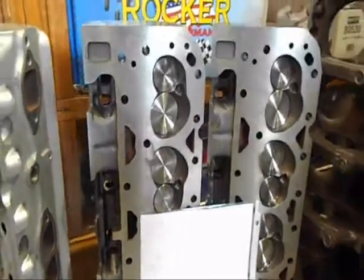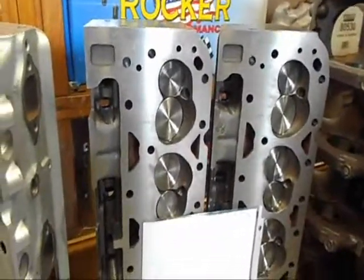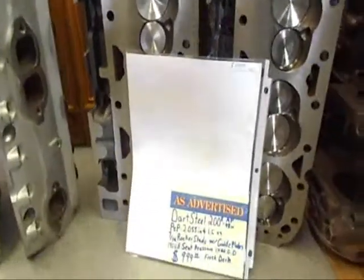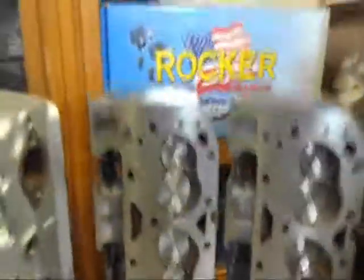All of the heads that I'm showing you here today have been fully inspected and had a new 3 or 5, some of them possibly a 7 angle valve job on the racing stuff, and have all been checked out and are ready to go.